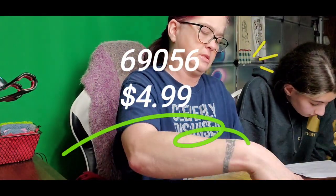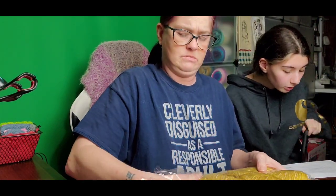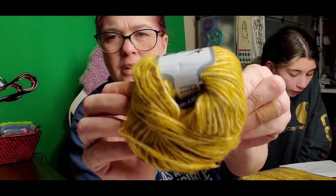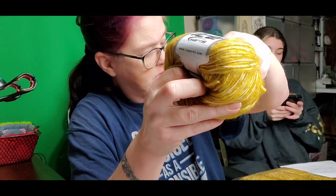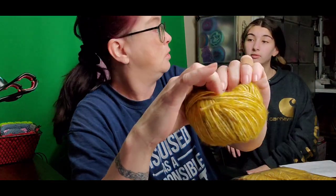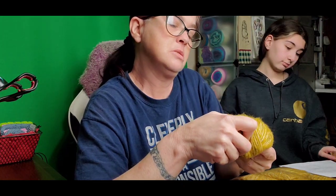69056. That is alpaca cotton in the color gold. 22% alpaca superfine, 14% wool, 64% cotton knitting yarn, and it was $4.99. For 8? Yes, and it's 404. And this is a size 2.